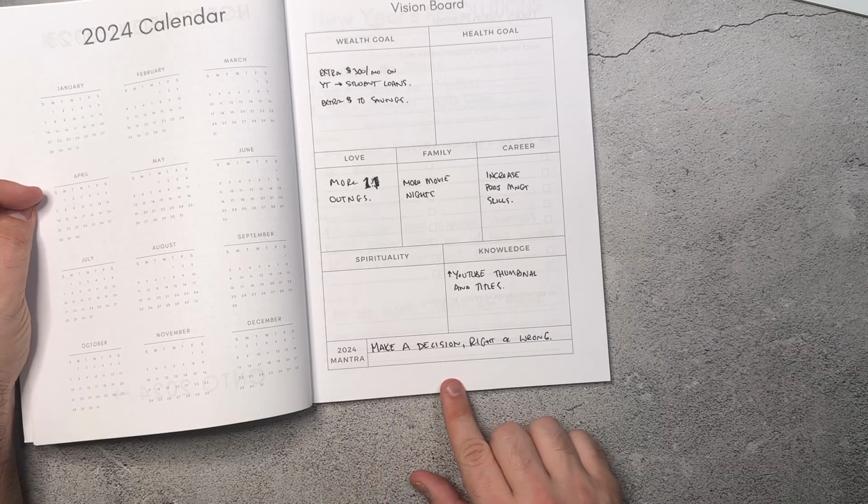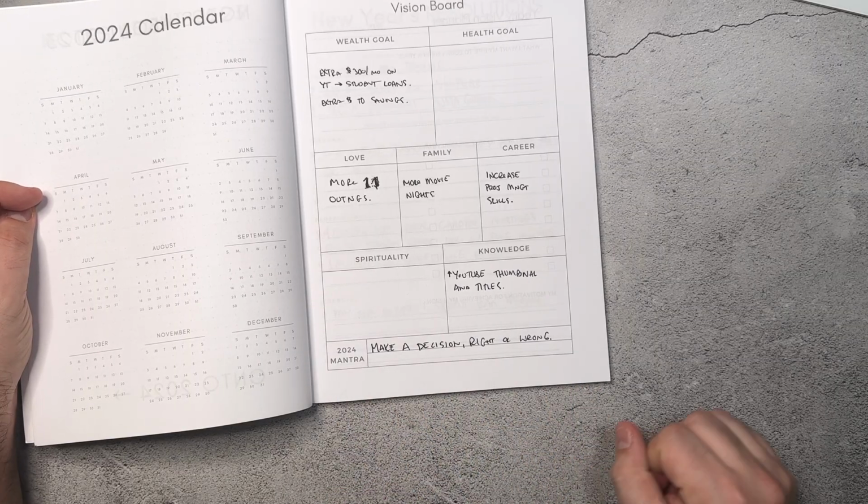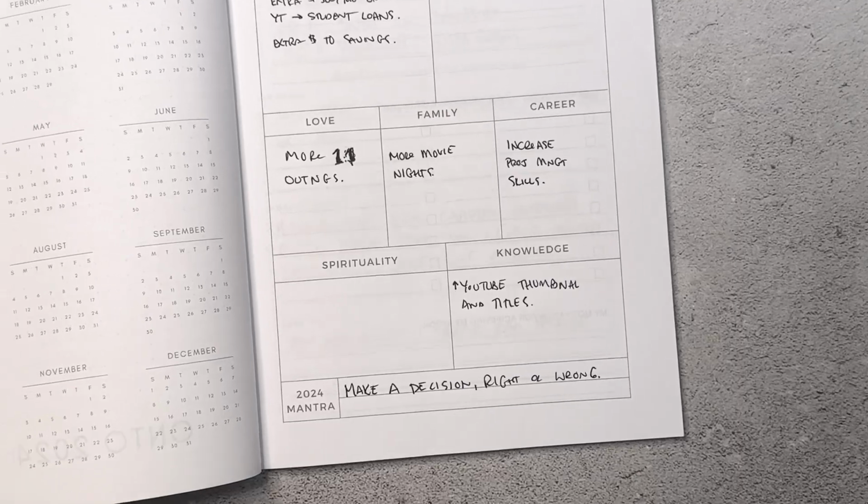It seems like a very silly thing, but as a creator, it's one of the hardest things for me to do. Like, what does a good thumbnail look like? What does a good title look like? So continuing to educate myself there. My 2024 mantra is one I'm keeping going on forever. Just make decisions, right or wrong. Just pick something to do.